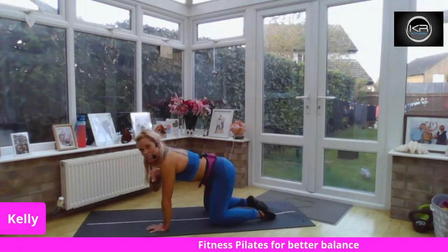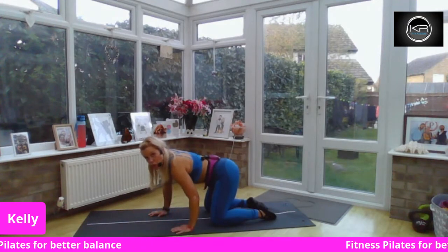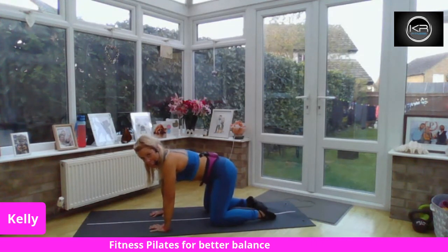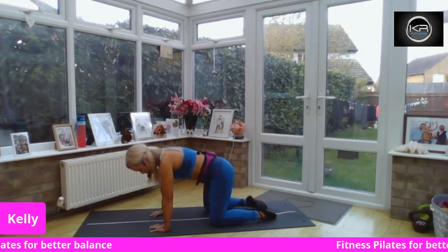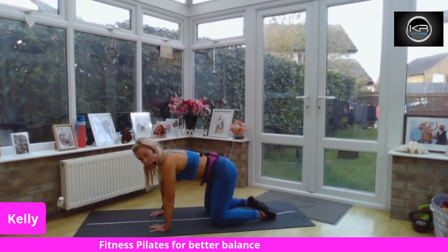I need those hands underneath your shoulders, not too far forward, not too far back. So under those shoulders. Turn the hands in slightly. That's going to give you better balance. It's also going to take the lock off the elbows. Now look at your knees. Are they hip distance or wider? I don't want them narrower.